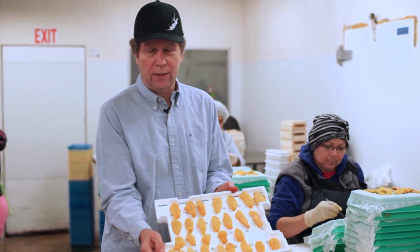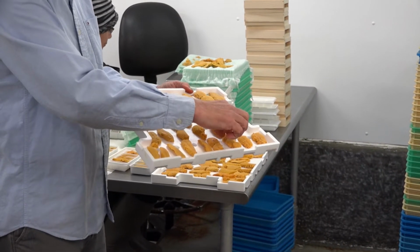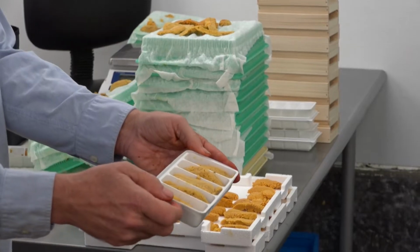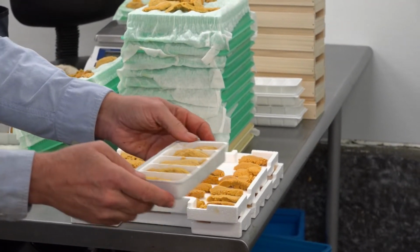Okay, now we have the finished product. This uni is packed on a bulk sheet. This is our California Gold. Pretty amazing product. Really good eating. We've also got our premium grade right here. Very similar, same freshness, just a little bit softer texture.